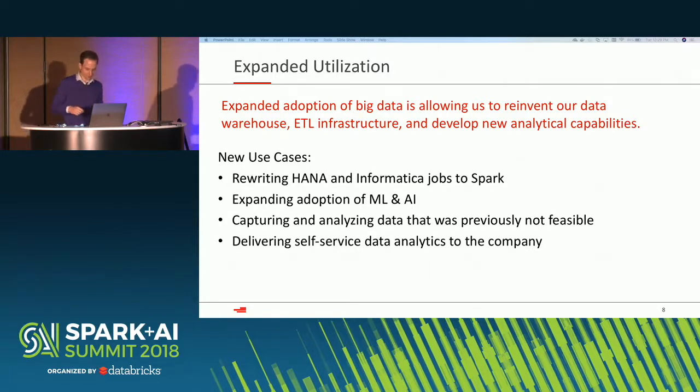Actually, one of our big challenges has been one of the things that the keynotes say they're hopefully fixing, which is integrating things like PyTorch and TensorFlow with our deep learning pipelines, and that sounds like it's getting dramatically better. So anyway, we're rewriting HANA and Informatica jobs to Spark. We have some really large multi-billion row tables that took a long time to prep and transform in Informatica or in HANA, that we've rewritten, and they now take probably 10 minutes depending on the Spark cluster.